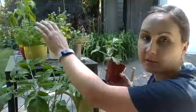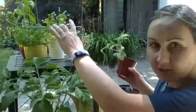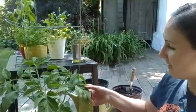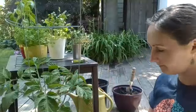You'll notice that my tomato plant is in a tomato cage. This helps the tomato plant be supported and not be weighed down by all the fruit and leaves.